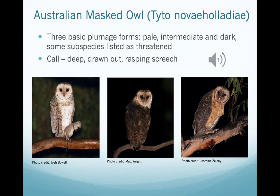So our second Tyto is the very secretive cousin of the eastern barn owl, the Australian masked owl. The Australian masked owl comes in 3 basic plumage forms, pale, intermediate and dark as pictured. So the middle and right hand birds are actually the Tasmanian subspecies, race castanops, which are listed as endangered. The other subspecies which is listed as a threatened species is the northern masked owl, race kimberli. So here in southeast Queensland we do get all 3 plumage forms.